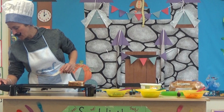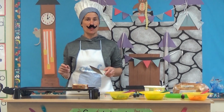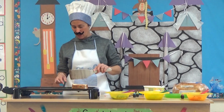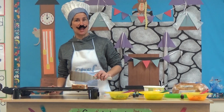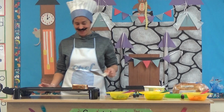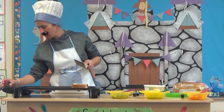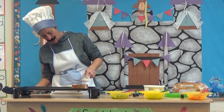And if you don't have a griddle like this at home, you can just do it in a frying pan, or even in the oven. But you'll definitely need some help with that if you're doing it in the oven. Your parents can figure that part out for you. Okay, so I'm just going to squish it down a little bit here. And hopefully we'll be done in a moment.